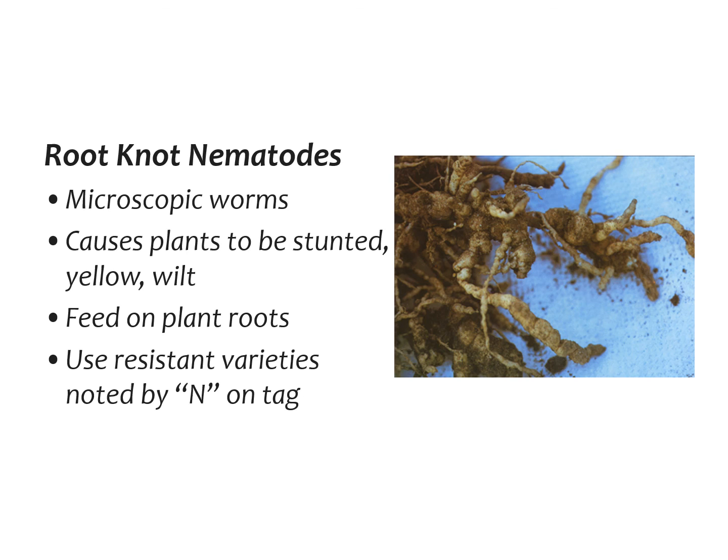Obviously, this is going to stunt the plant. So the way to get rid of that is to use resistant varieties, and that's going to be noted by an N on your tag. Remember the tomato earlier has the N with it. That means it was Big Beef. It is resistant to root knot nematodes.